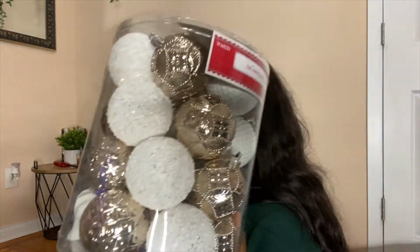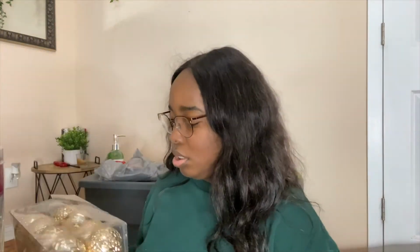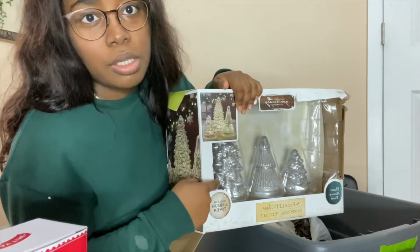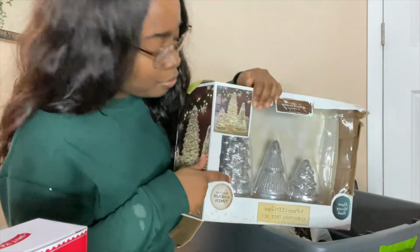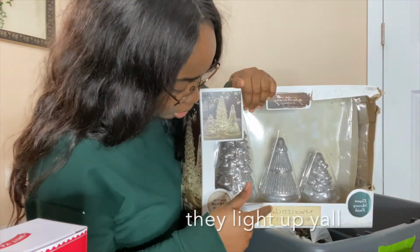Also from Walmart, we're using the ball ornament. White gold. We had put it in the living room, but I think we're not going to do that this year.